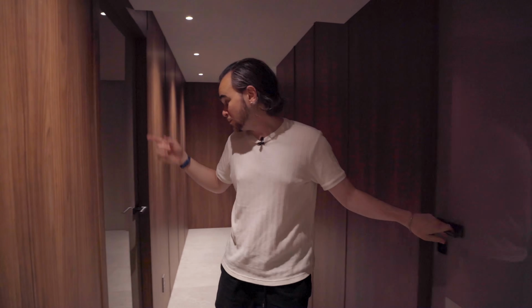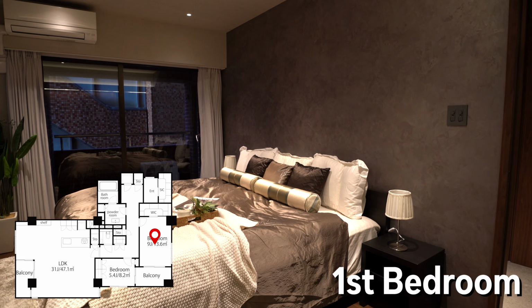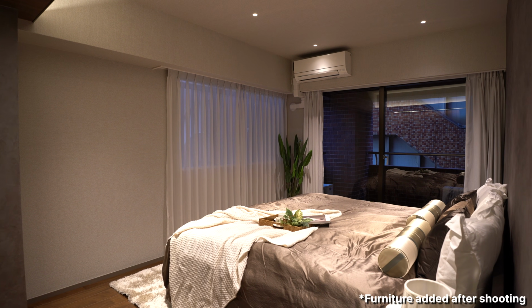So as I said, this place is only a 2-bedroom, and the master bedroom is actually the closer one to the entrance, so it's right here. And if you come in, you'll see it's pretty sizable. You can fit most size beds in here, no problem. You could have a little lounge space or something like that.